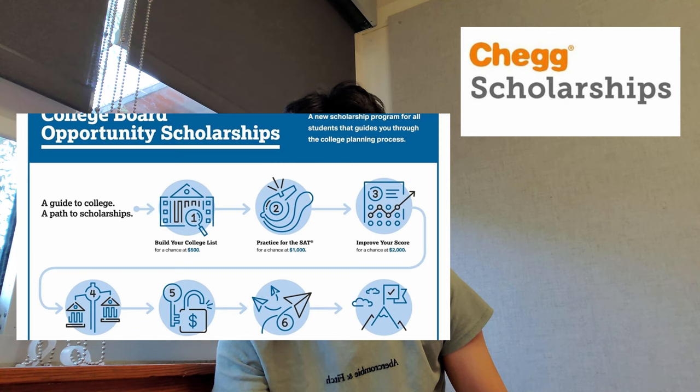The College Board ones are kind of, what should we call it, lottery ticket. It's just by chance. But like I said, always take the chance. And most of the information about scholarships is actually available for you if you just look for it. It's not that hard to find information about it.